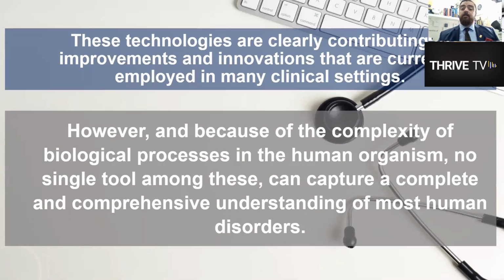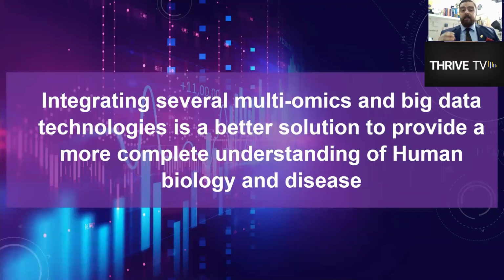This is mainly due to the complexity of the biological processes in the human organism, which makes us need lots of tools and lots of solutions to be able to assess, understand and comprehend all of these processes within the human body. So we can affirm that no single tool among these can capture a complete and comprehensive understanding of most human diseases and disorders, and hence we need to employ more than just one tool. So again, this leads us to integrate several multi-omics and big data technologies, and this is going to create a better, more powerful solution to provide a more complete understanding of human biology and human disease.